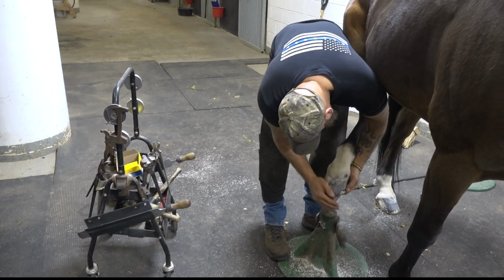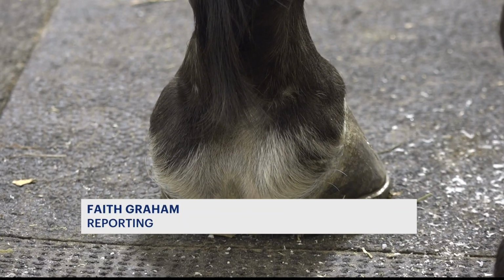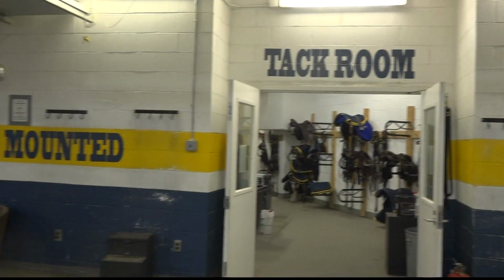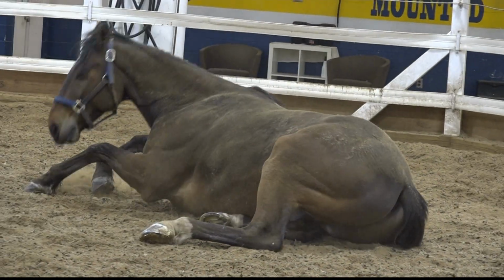And when all is said and done, these horses return to Martinez for new shoes in about 4 to 5 weeks. Their relationship, though, it's a win-win situation. It's great. It's just the best part of life. The NYPD mounted unit also has troops in the Bronx, Brooklyn, and Queens. In Manhattan, Faith Graham, News 12.